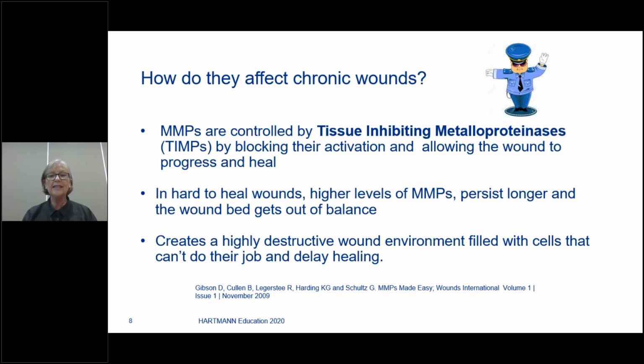In hard to heal wounds, these TIMPs or regulators are completely overwhelmed and don't have the ability to take control of the MMPs. Therefore, the wound becomes overrun with MMPs, which start eating away at any new tissue that forms, preventing the wound from progressing. The wound becomes out of balance and it creates a highly destructive environment. As the new granulation tissue tries to grow, it gets destroyed by the MMPs and the wound becomes stalled, which is known as chronic inflammation.